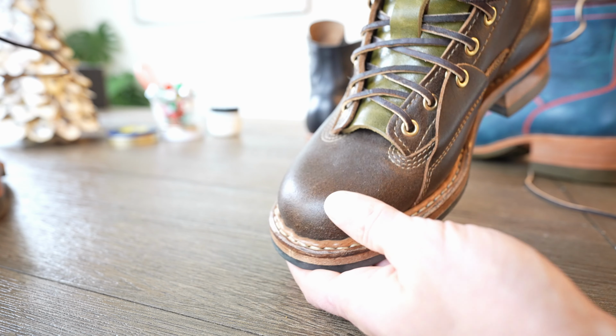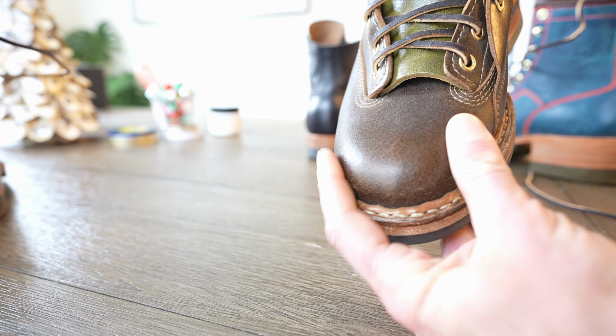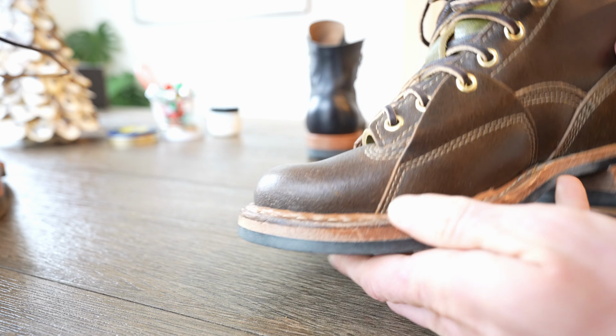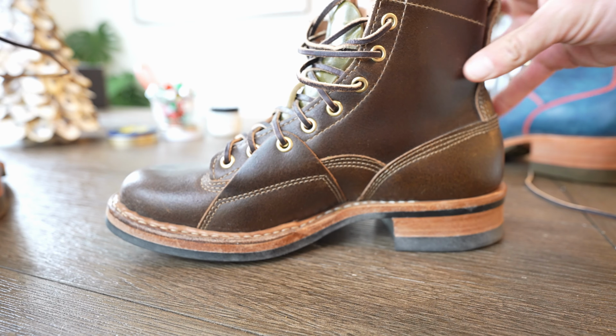And then on the flip side, with White's Cutter lace to toe as a soft toe, this thing's soft. There's not much structure to this one in any way. You just get a flatter toe in general with the White's pattern, from what I can see.